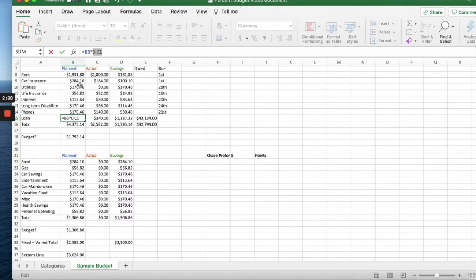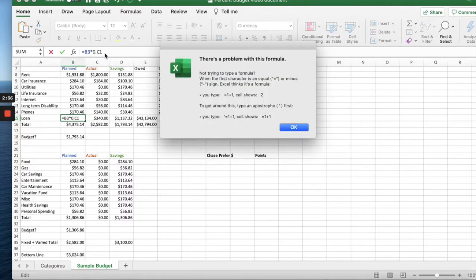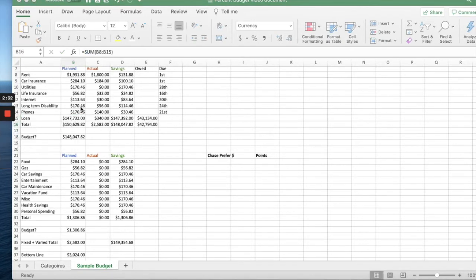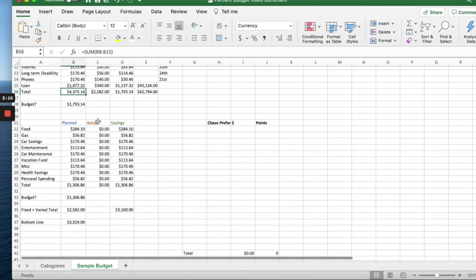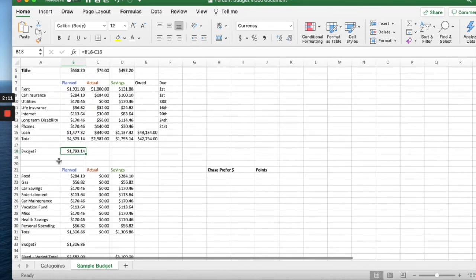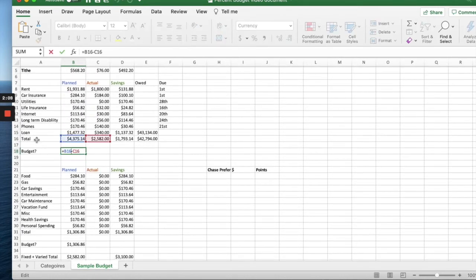And I made Excel hate me, so hold please. Okay, I fixed it. Took me longer than it should have. Well, it's still not correct. What did I do? Oh, need a point in there. There we go. Alright, moving on. This right here tells us the difference between what we planned to spend and what we actually spent.